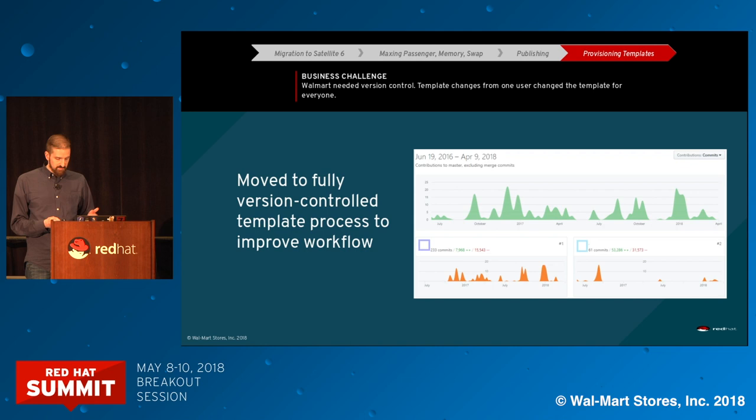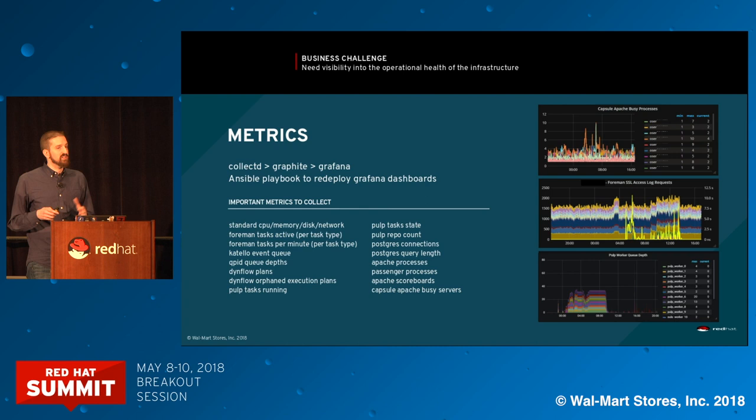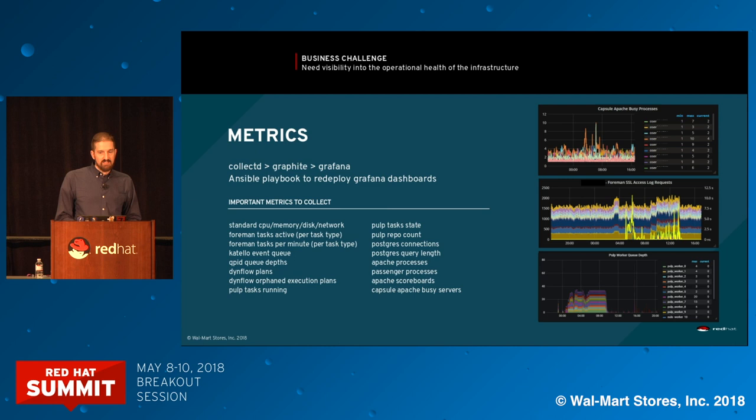And the very last thing I'll talk about is, we've mentioned it several times, but the importance of metrics in a system like this. So for us, we use CollectD, Graphite, and Grafana. Use whatever makes sense to you, but it's really important that you have a good idea of what's going on, because satellite is a large product with several different components, right? And each one of those components has its own status commands, its own log files, its own configuration files. And if you're only relying on digging through those log files and trying to correlate what's happening, then it's probably going to take you longer than it should. So this is one really great way to get around that and speed up your time to resolution.